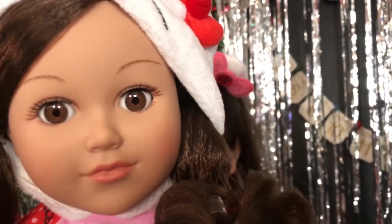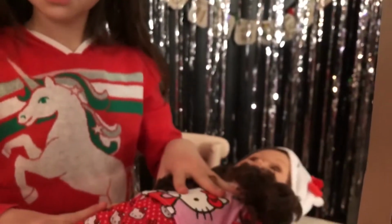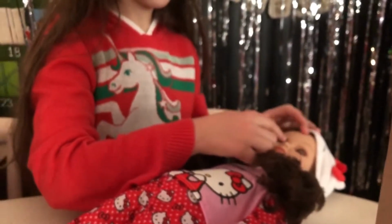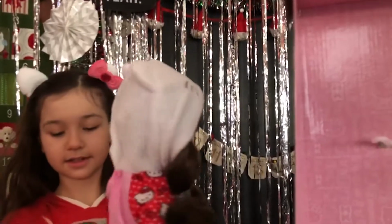Face! Oh, her face is so pretty. And then if you lay her down, she closes her eyes. She's a crocodile. Look. Oh my gosh, that's freaky. And she's open back up. Just shows it from behind.